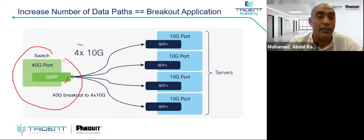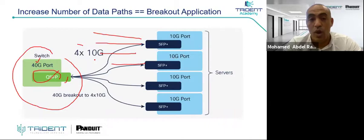For example, you have here the switch. This is the aggregation switch, or the access switch, and you need to connect to 4 different servers using SFP+. So the active switch uses only one QSFP module, which is the form factor for 40 gig. And you connect it to 4 different servers, for example, using SFP+ 10 gig, instead of having 4 different buses from the server to the port. So you save cost and power consumption. We will discuss the power consumption saving in the next slide.